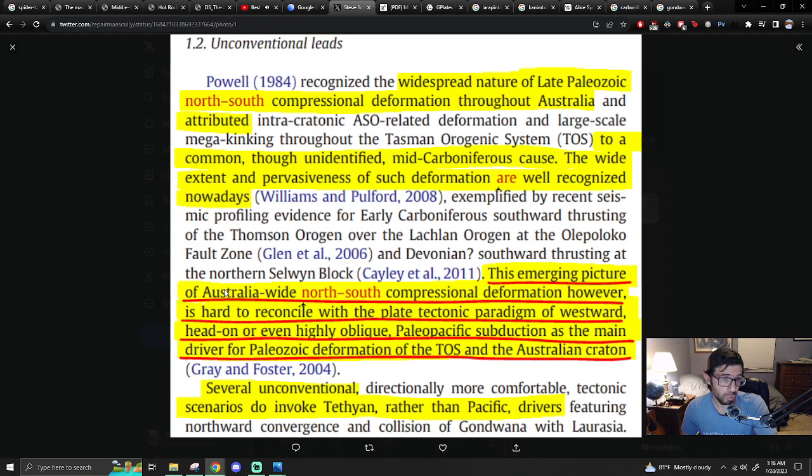This emerging picture of Australia-wide north-south compressional deformation, however, is hard to reconcile with the plate tectonic paradigm of westward, head-on, or even highly oblique Paleo-Pacific subduction as the main driver for Paleozoic deformation of the Tasman orogenic system and the Australian craton. Several unconventional, directionally more comfortable tectonics scenarios do invoke Tethyan rather than Pacific drivers, featuring northward convergence and collision of Gondwana with Eurasia or Laurasia.